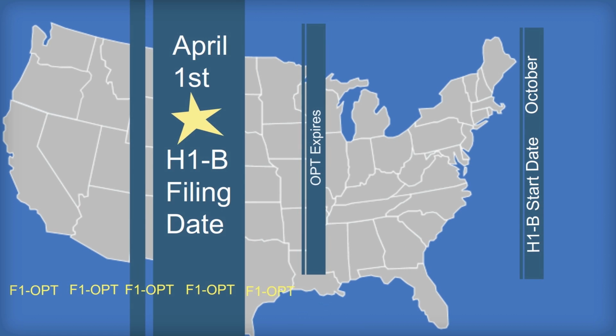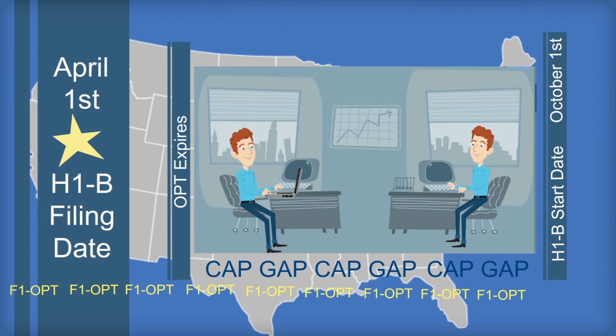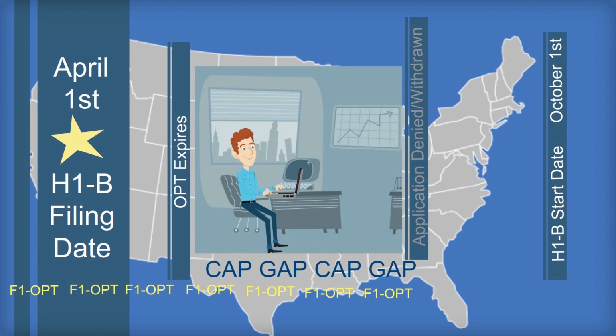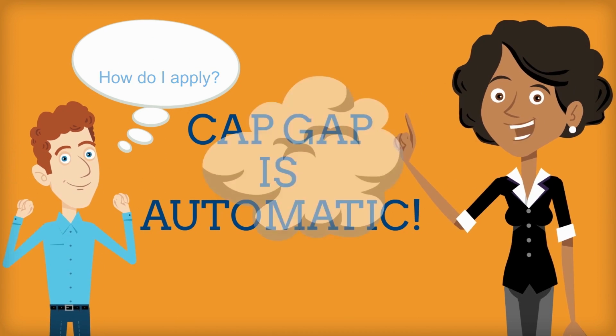But if your OPT expires after April 1st, then you are eligible for extended work authorization under CAP-GAAP. CAP-GAAP is a provision that allows you to continue working on OPT until your H-1B begins on October 1st, or until your application is denied or withdrawn, whichever comes first. If you are eligible, you don't have to apply for CAP-GAAP because it is automatic.